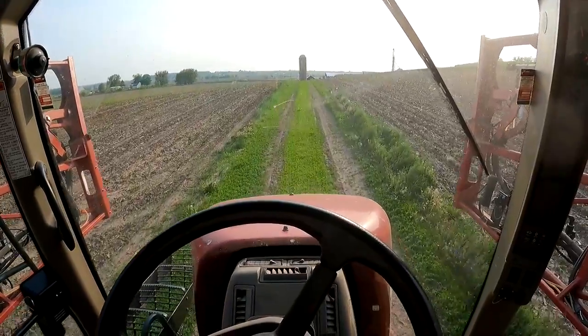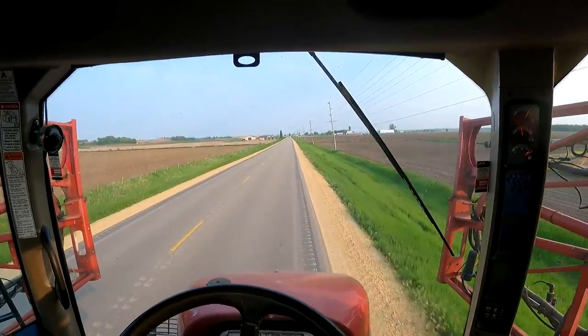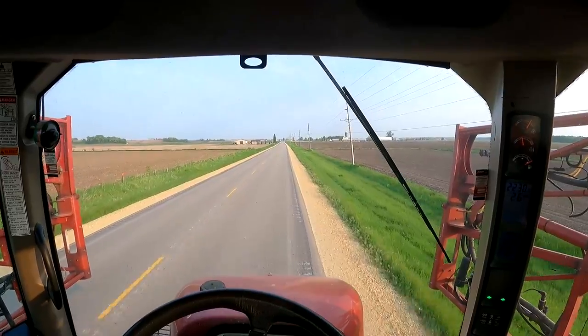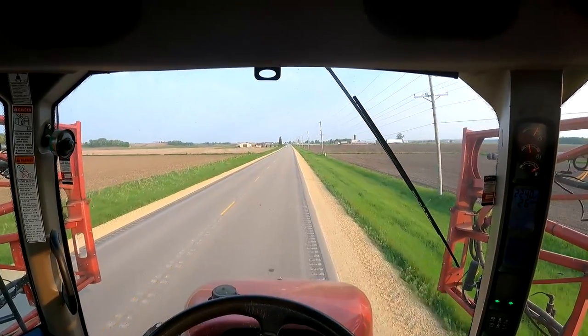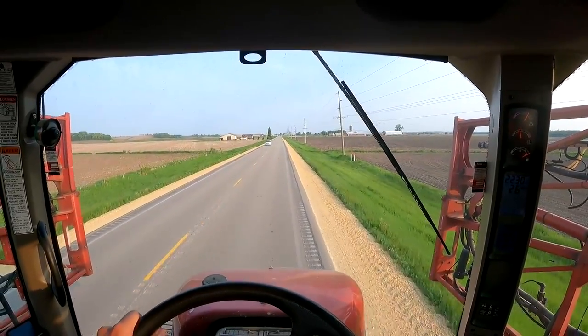I'll probably be wrong once somebody calls and corrects me. Heading down to Pat's place. So I got basically 90 acres, I think that's what it is, when I get down there, so I'll do this load, and then I got like a half a load I'll do and try to get her sprayed out.